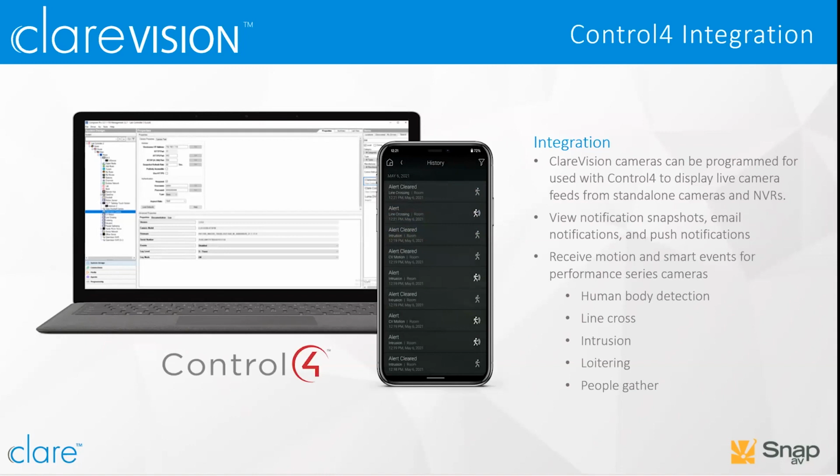You can get events from either the motion detection or basic motion detection or smart events, and create all the rules you want in the world in Control4 based on those things.